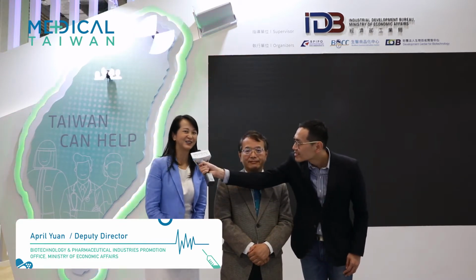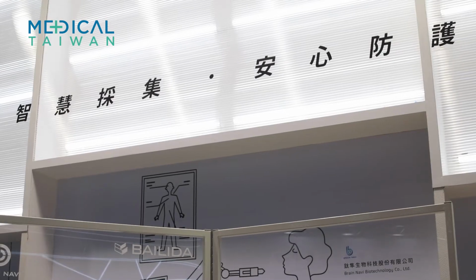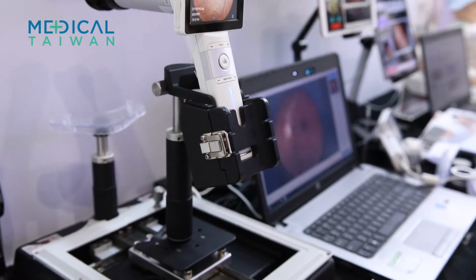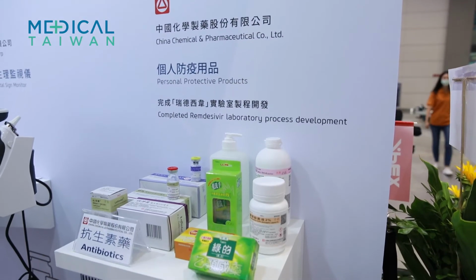Hello, nice meeting you. And Herbert, can you start by introducing this pavilion in our back to us a little bit? Yeah, this pavilion showcases all the activities and the products produced by the Taiwanese government as well as the industrial community together to fight the pandemic COVID-19. So we show in this activity, we can separate three categories.